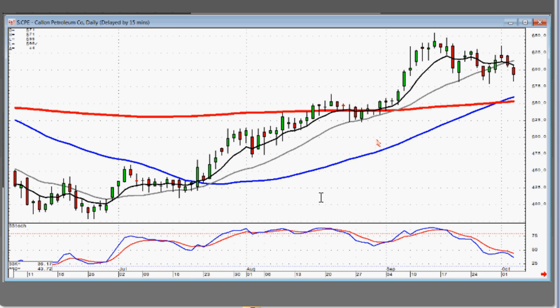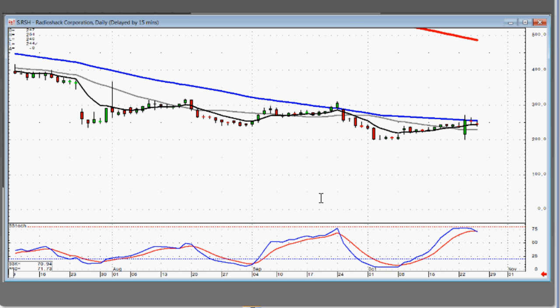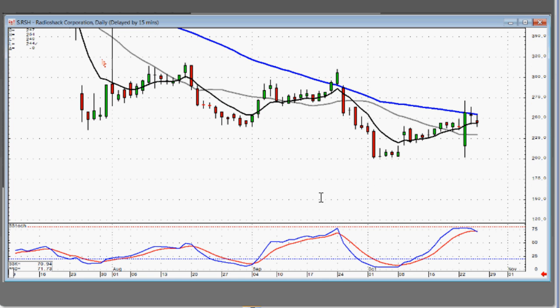Radio Shack. Radio Shack had that big bullish engulfing. Now it's done a double doji. Makes this one very simple. If they open this positive, especially if they bring it up through the 50, you want to be buying. They'll probably at least bring it back up to test this level right here.